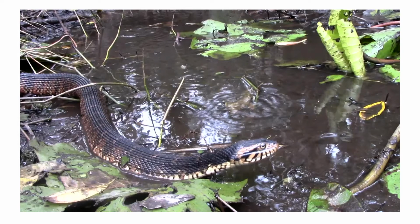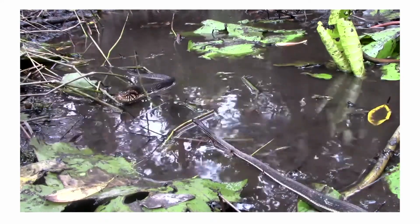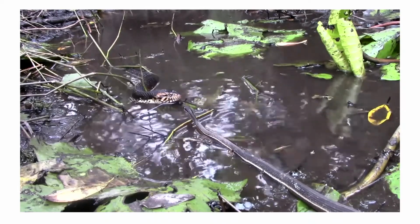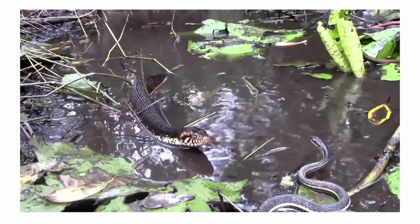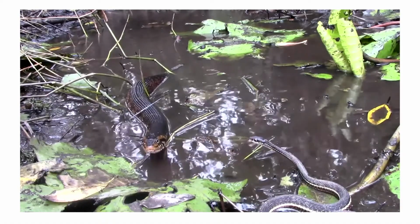Here's a banded water snake. And one of the things we see frequently in nature scene snakes is here you can see a ribbon snake coming at it. It's tongue flicking its face. This is like dogs meeting each other. And you see, this is actually not an isolated incident. It backs off and then it does a little more tongue flicking.